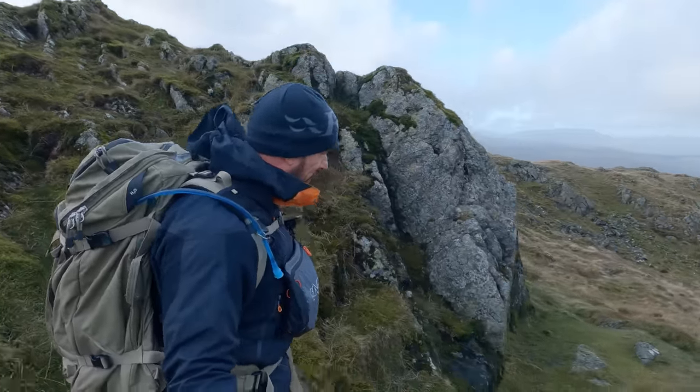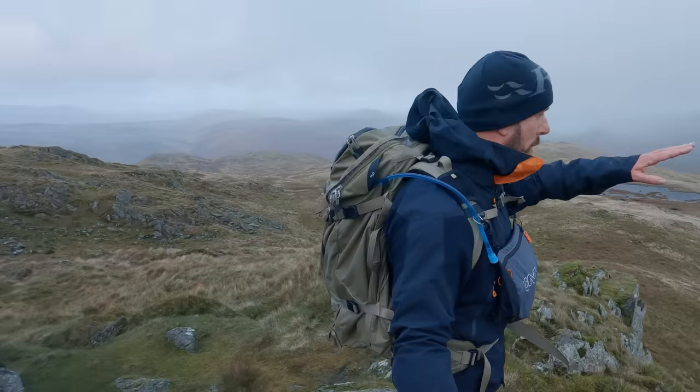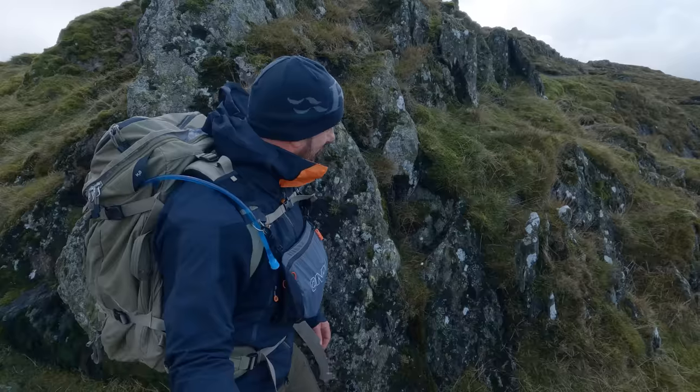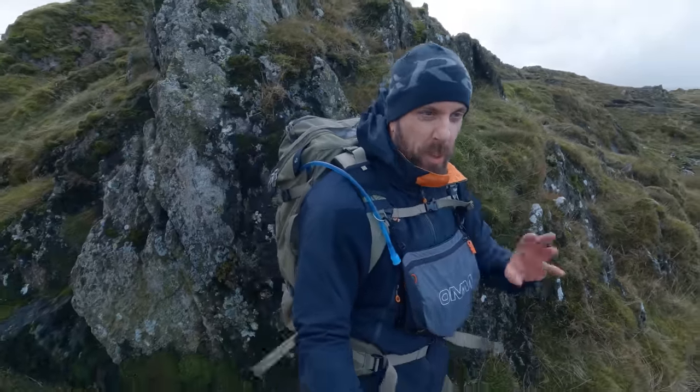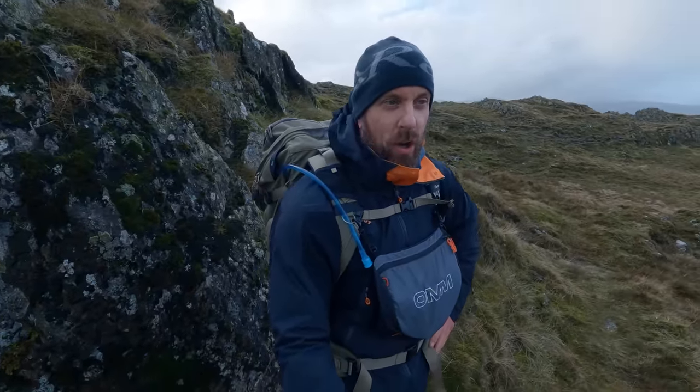Oh, that's better. Oh, that's much better. Just get out of that flipping wind. I mean, you can see the clouds whipping across there, look. They really are. I'm struggling to hold this camera still. I think this is the spot. I'm gonna have just a quick butty, throw it in, and then head on down to Boredale Hause.